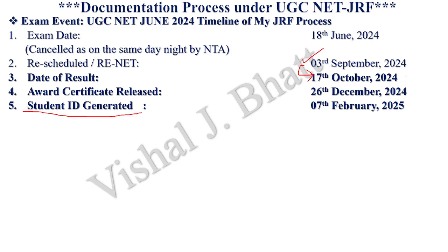After the declaration of result, a candidate has to take admission in any university or institute within 3 years from the date of declaration of result. So if you have qualified JRF and still you have not got admission under PhD, first and foremost work on your PhD proposal and get admission to PhD as early as possible. In this case, the start of your fellowship for calculation of credit purpose will be the date of registration.